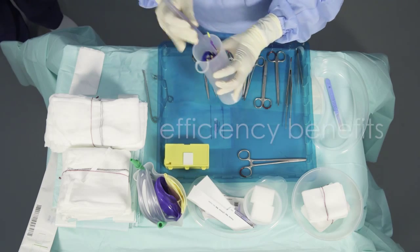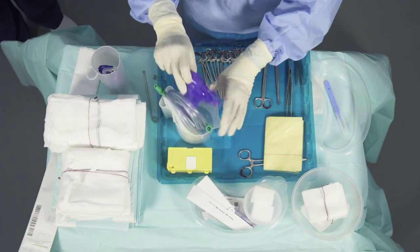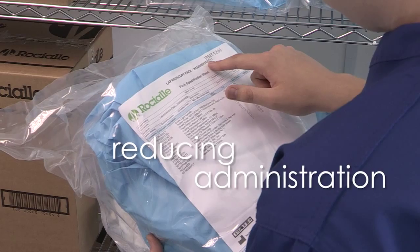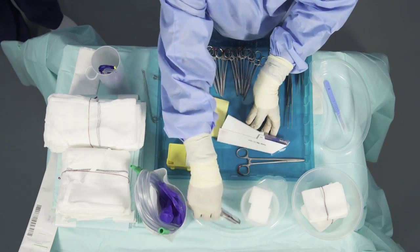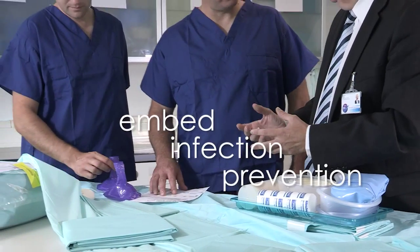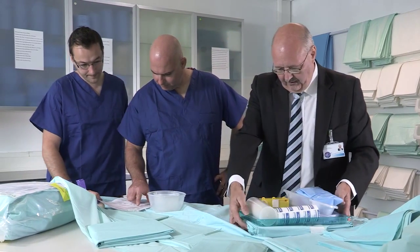Procedure trays provide considerable efficiency benefits, enabling nurses to spend time optimizing the patient's experience rather than picking and unwrapping consumables. Further savings come from reducing administration for purchasing and stock management. These packs enable healthcare providers to improve their processes. They help standardize procedures and embed infection prevention in everyday practice, which in turn makes training easier and more effective.